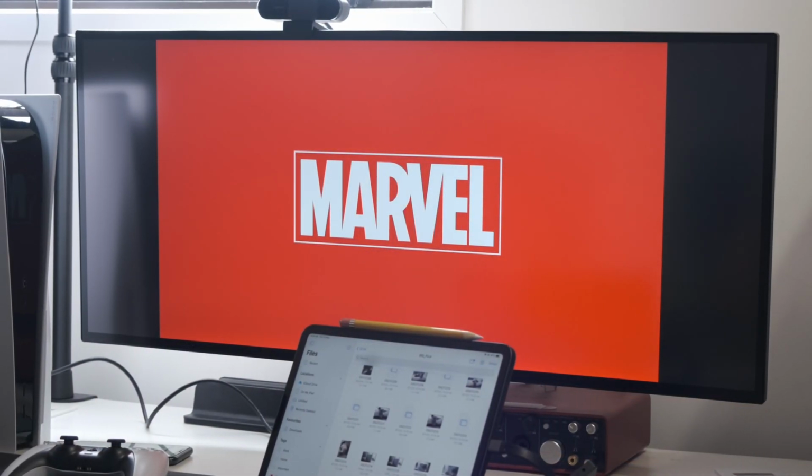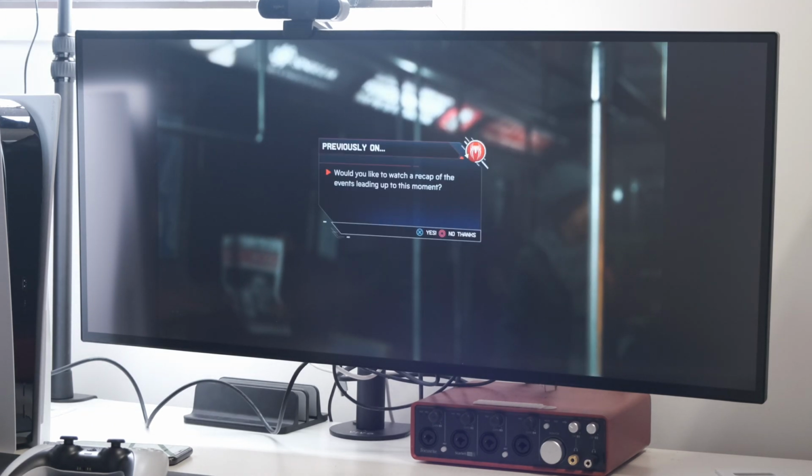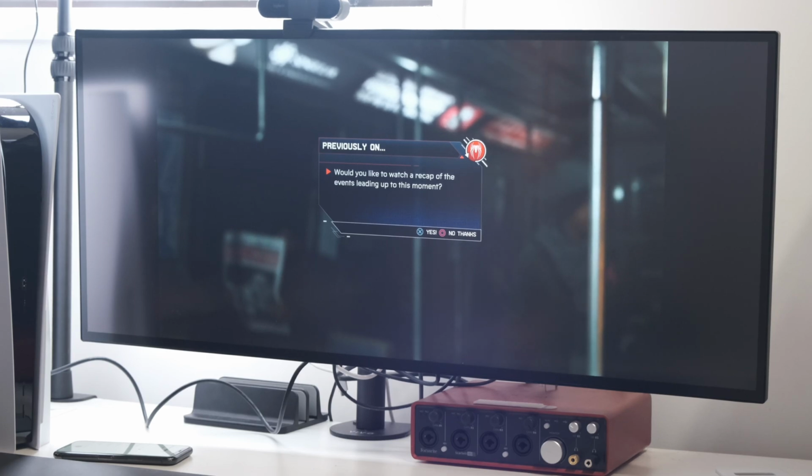Once Spider-Man has updated all of its files it requires, here's what it looks like on launch. And you can even ask for a recap of the previous story, which I will leave it to play here. Again, you can skip that if you don't want to see it.